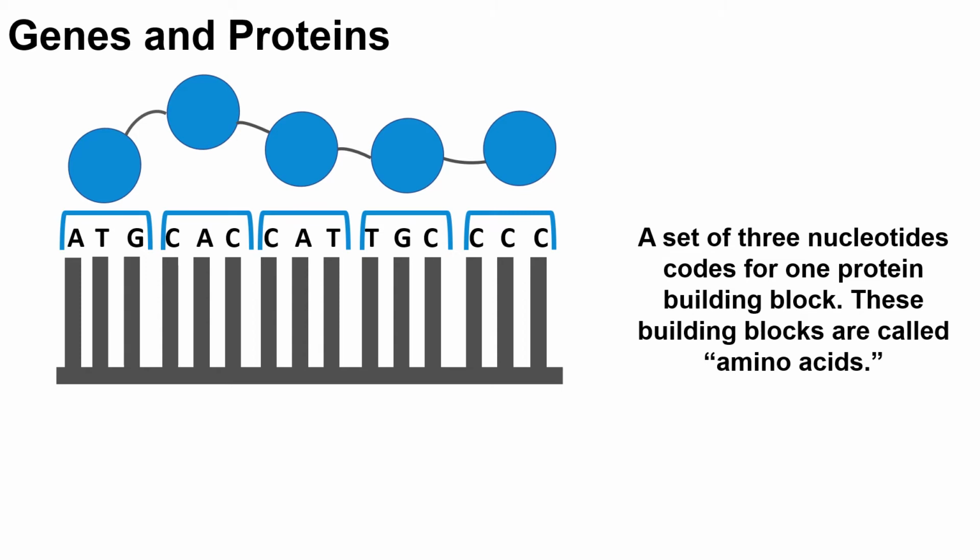There are 20 different amino acids that make up our proteins, all coded by sets of 3 letters. Some letter combinations tell the protein when it's complete and no additional letters are added. These are called stop codons.